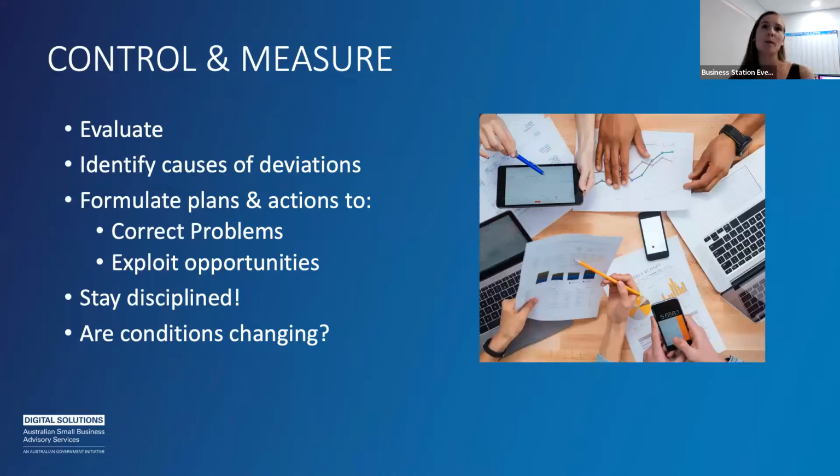Okay, so that really critical part of marketing effectively and doing so on that limited budget is controlling and measuring your marketing. So essentially, you'll define the method of measurement before you launch any advertising. But keep in mind, you have to evaluate all marketing activities. Defining that measurement beforehand really helps because you make sure you've got that measurement mechanism in place. But compare your goals and the results and identify any deviations and what the cause of that deviation may have been. Once you've identified that, you can formulate new plans and actions by correcting problems.